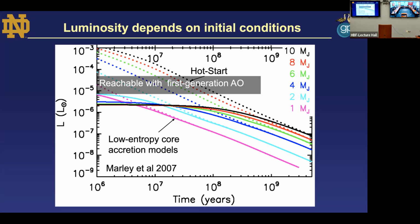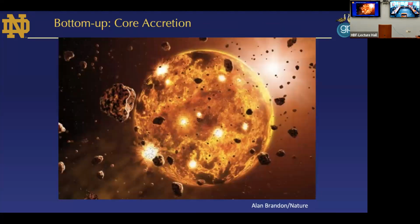If something is formed via the hot start method, which I'm going to explain in a moment, then it can become relatively bright at extremely young ages. If it's formed via the cold start method, it ends up being relatively cool for a significant portion of its life. And so you can think of these two different scenarios as your bottom-up core accretion.